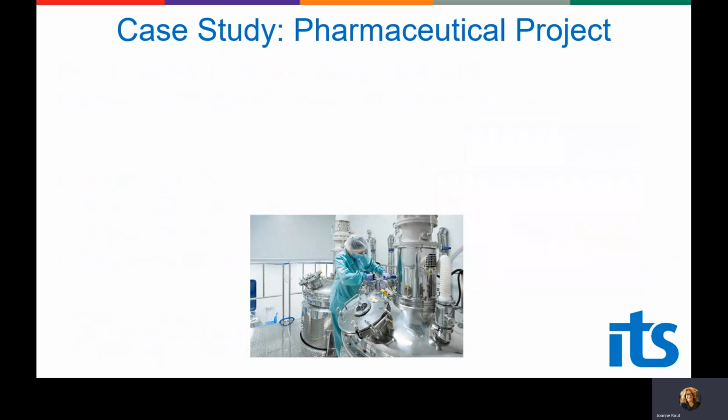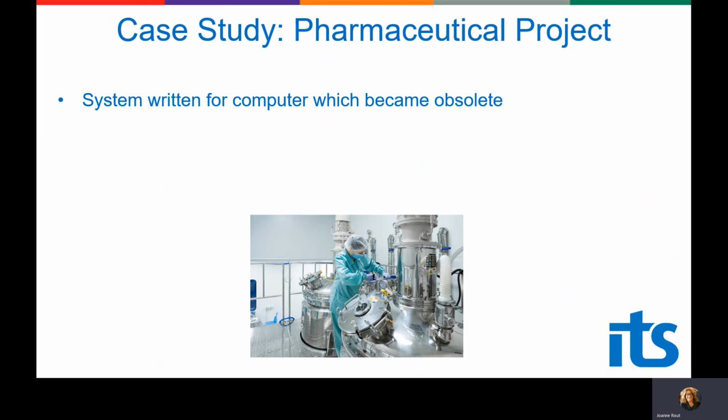So the next example is a pharmaceutical project. The original system was actually a DEC VAX computer, which some people here might remember. That became obsolete, and the first step ITS did was to use an Osprey VAX replacement card in a modern computer. So that was low risk.